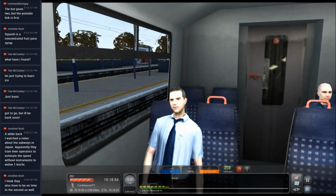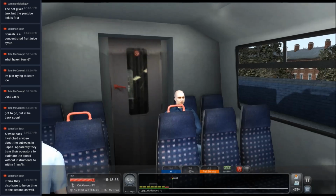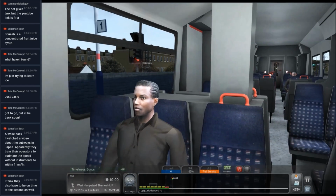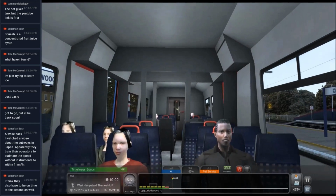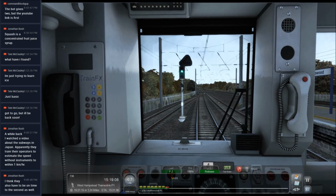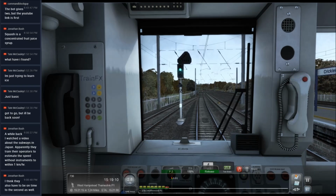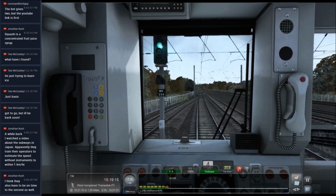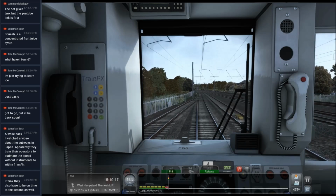This guy looks excited to go to work today. He looks thrilled. That guy, too. Yeah, he doesn't seem too thrilled either. Nobody on this train seems to be very excited to be going where they're going. They're on a train. How could they not be excited? I don't understand. Next stop is West Hempstead Thameslink Platform 1. We're estimated to be 14 seconds early. Let's work on continuing that.